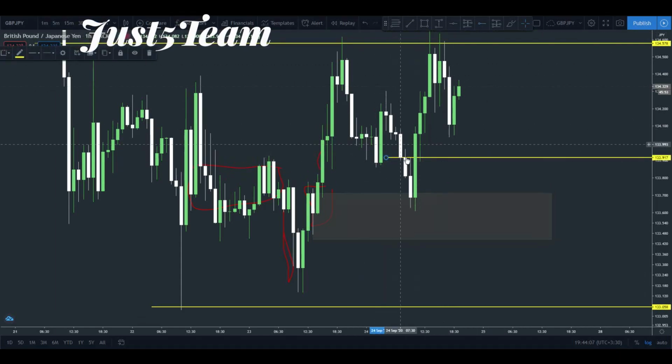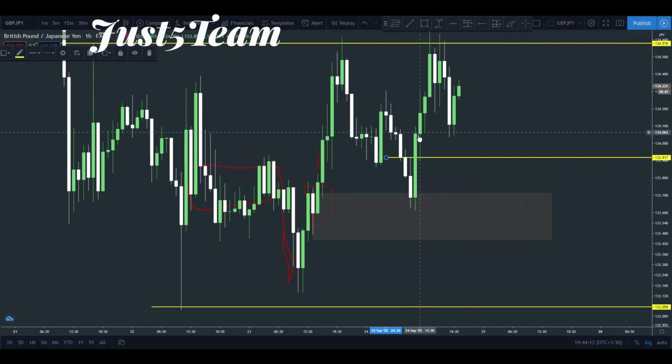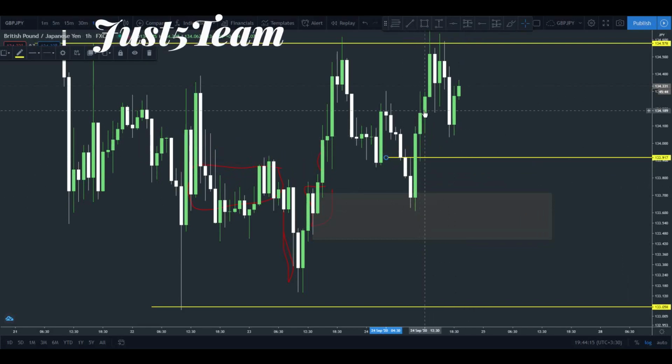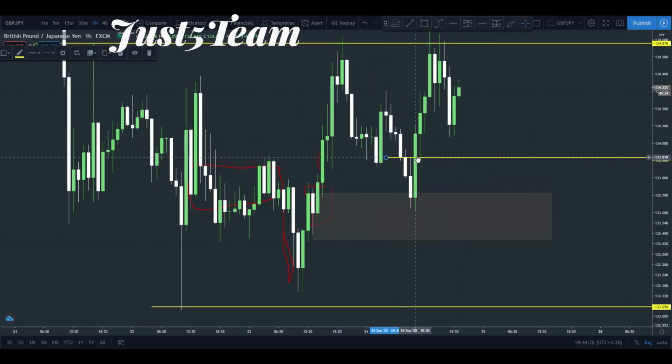This candle has this top wick, and the next candle tapped this area and went up. Just think about it, guys. Just visualize it. It's a flip zone in the lower time frame. When you see this type of movement, you could enter around here, in that area, in the higher time frame.